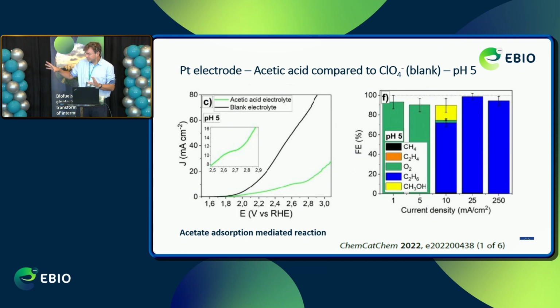What you see here, there's also a lot to say about the effect of pH in this reaction. But basically, we varied the amount of electrons per time, the current density that we pumped into the cell, or into the chemistry essentially. And what you then see very clearly is that at low current densities, you create mostly oxygen. If you go to higher current densities, then you start seeing the reaction of the acetic acid. And the main product here is the coupling product of the methyl radicals that you form.